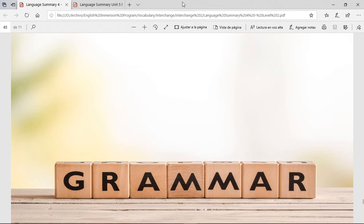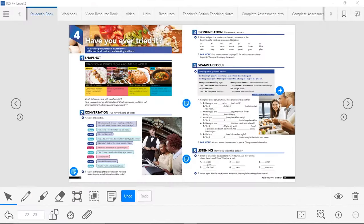Oh my god, almost 30 minutes. But it means a lot of things to learn. Now we're gonna be starting with the book, with the topic for the day, the unit for today. Unit 4, have you ever tried it? Okay? And we're gonna come back to the grammar part when we get here.